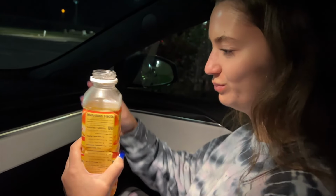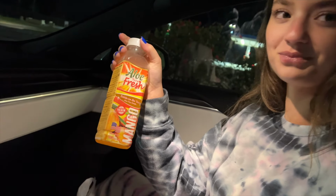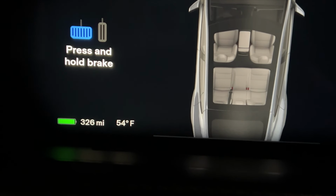It's brisk. Julia got this aloe vera mango juice, and it is so fire. It kind of tastes like this boba drink that I get. It's like a mango creamsicle, and this tastes exactly like it. That's so good. Almost fully charged up.